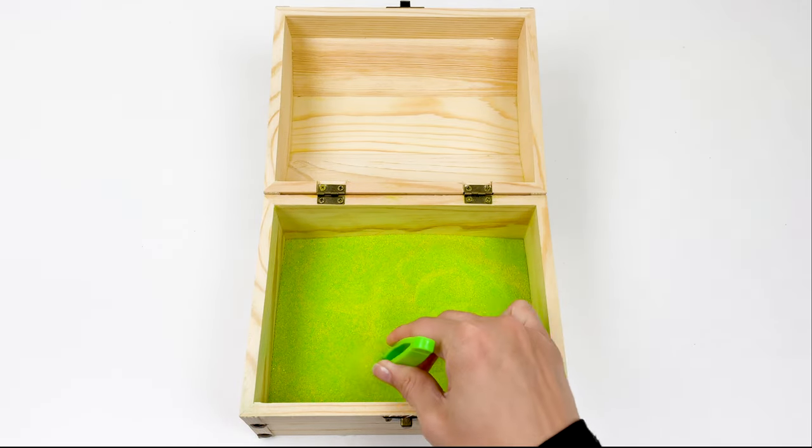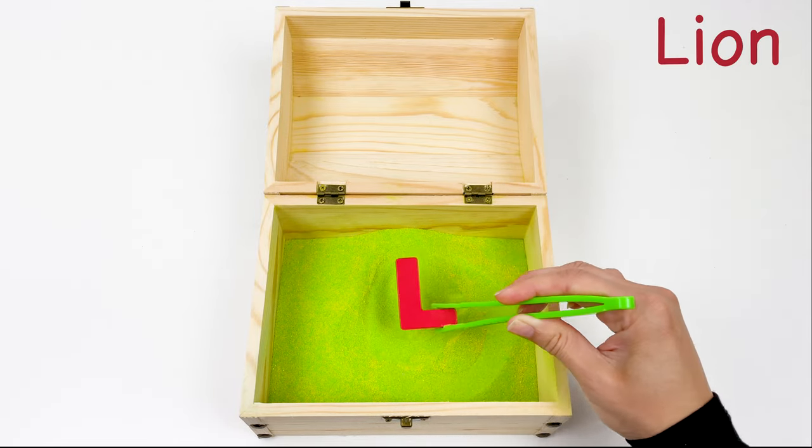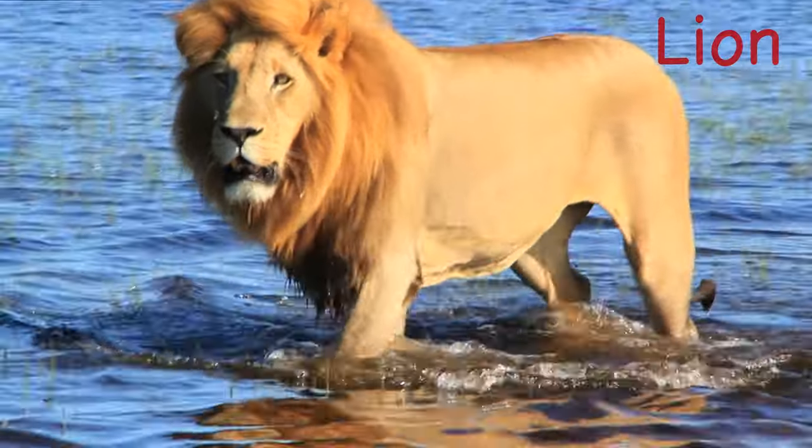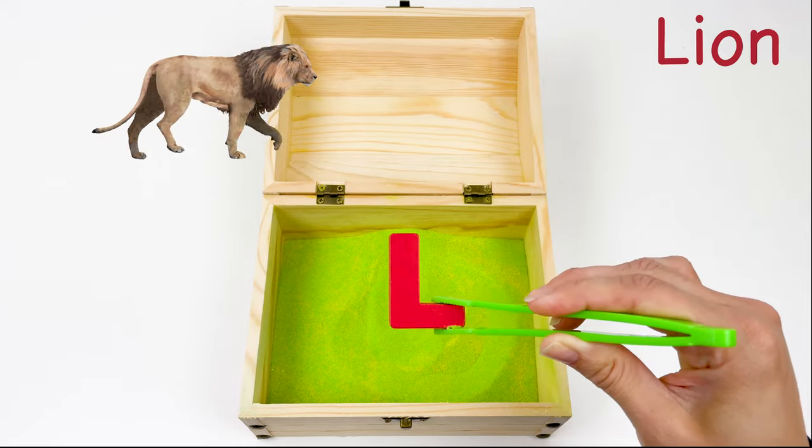Is it in here? Yes! It's the letter L. Lion. Lion. L.